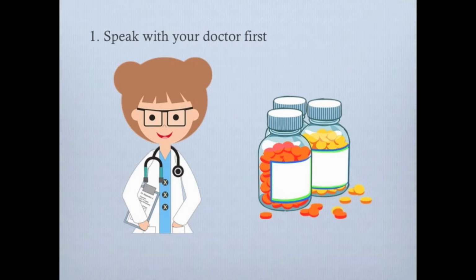Number 1. It is very important to talk with your doctor before starting any over-the-counter sleep aids or herbal remedies, for some may not be safe to take during your pregnancy.